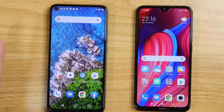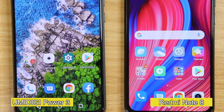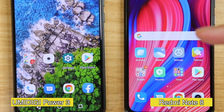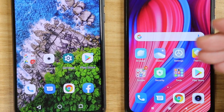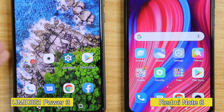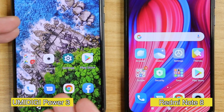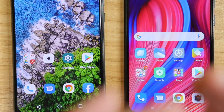Overall, quality-wise, experience-wise, color, sharpness, everything. I mean, just look at it. As you can see right here on the Redmi Note 8, the icons, the text, and the wallpaper are kind of washed out, even though it's a 1080p display. Compared to the Power Free display, this is just a whole lot sharper, colors more vibrant, and it just looks a lot more lively compared to the Redmi Note 8.